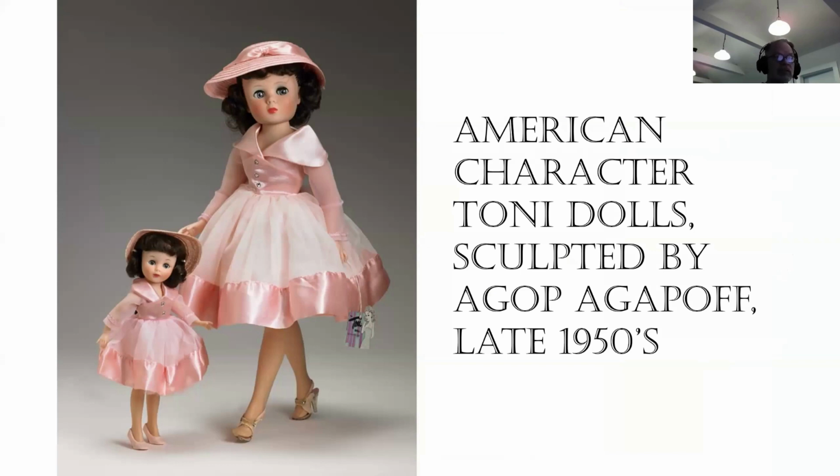American Character, during the late 50s and early 60s, was doing these incredible fashion dolls. They were high-end, beautiful dolls, and you have the little 10-inch Tony on the left and the 20-inch Tony on the right.